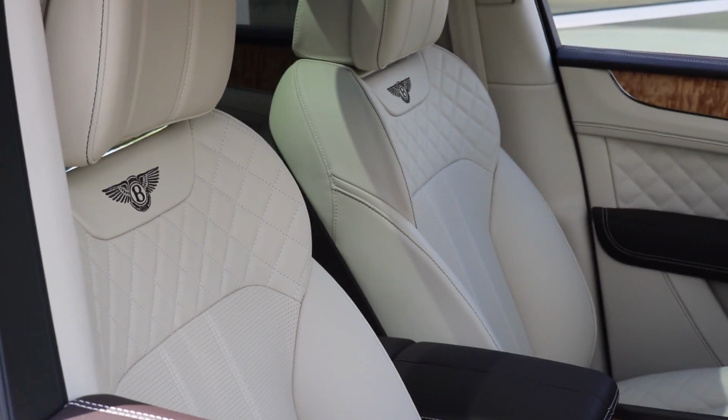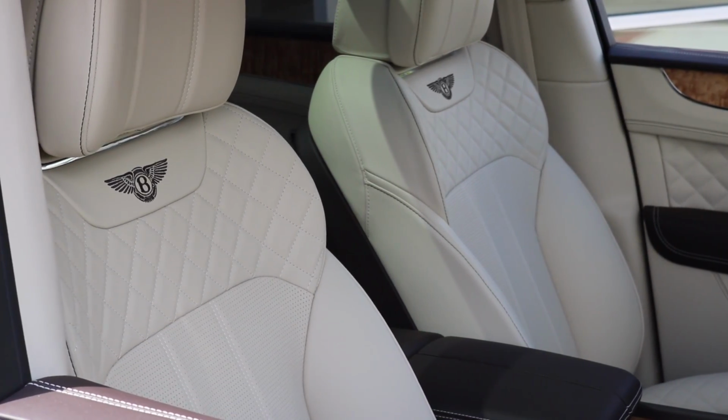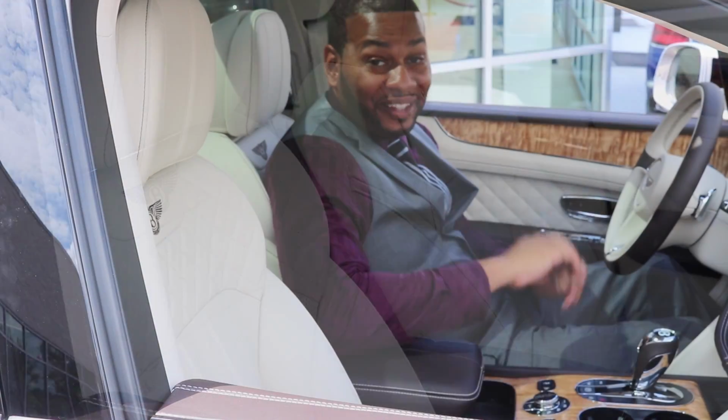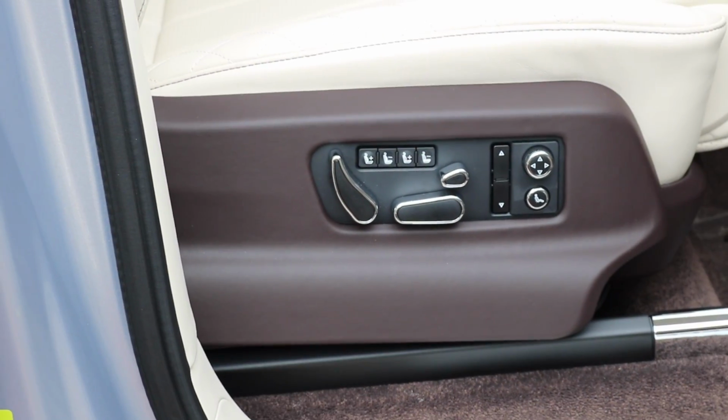Naturally, the seats of the Bentley Bentayga are extremely plush. As you can see on the top of the seats, they have diamond stitching, and then on the bottom of the seats, they're perforated. So they're heated and ventilated as well, and they are 22-way power adjustable seats.